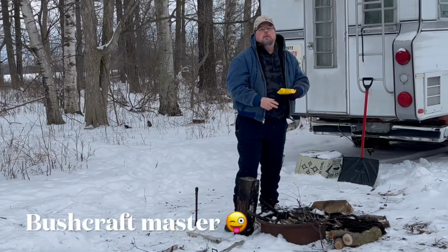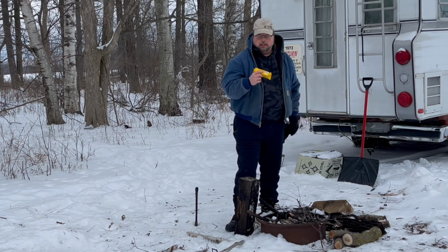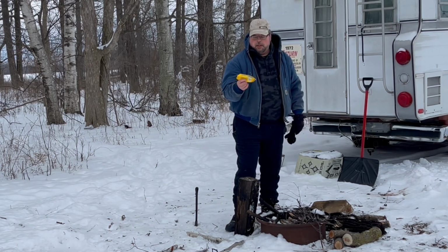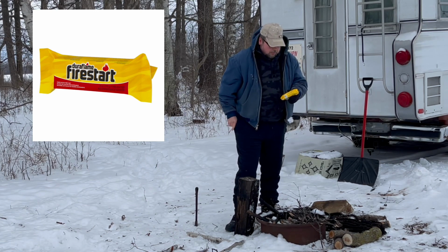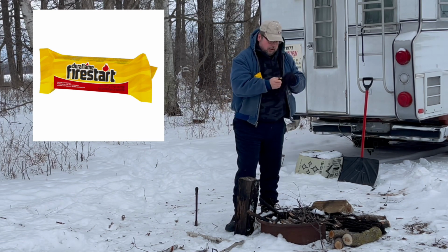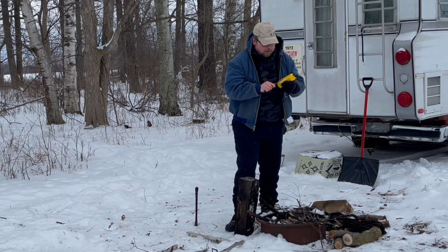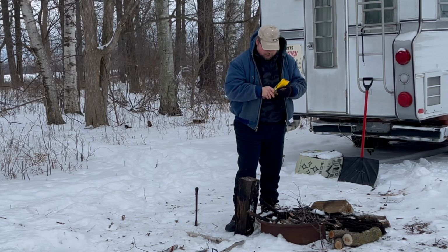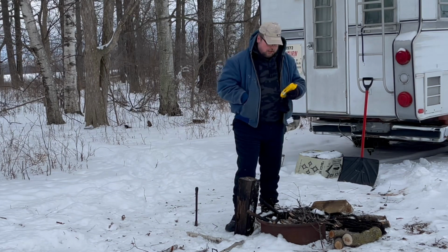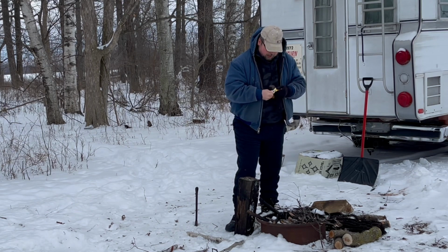All right, my secret weapon here. Since this wood is wet, struggling to get going, I'm going to use one of these little Duraflame fire starts. And they really do work. I don't use them very often. I do keep them around for such an instance, but I had trouble the other night to even keep the fire going because stuff is so wet and I don't have any dry wood. So we'll make an exception this time and use one of these.